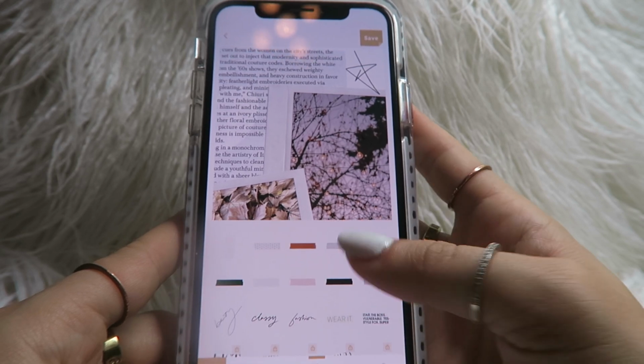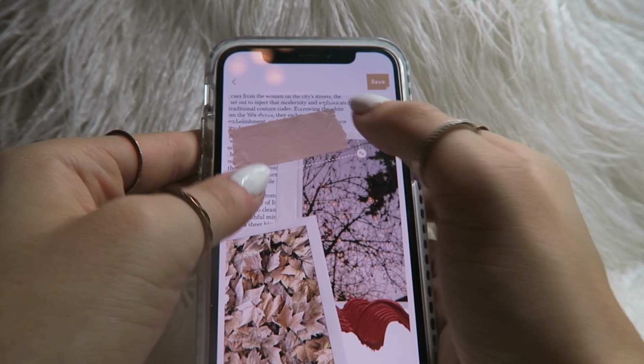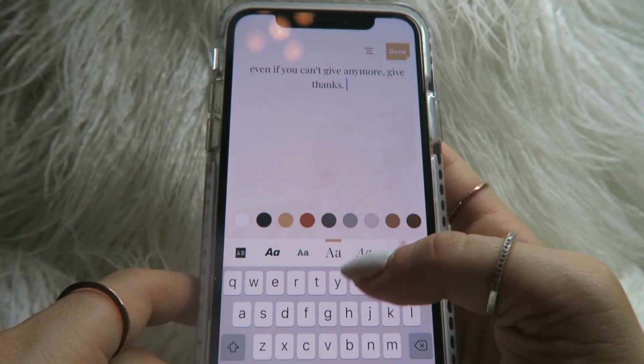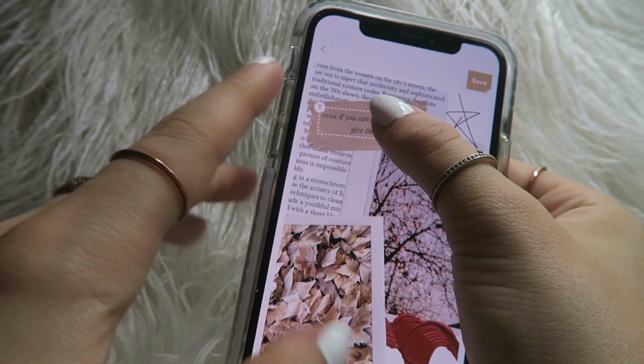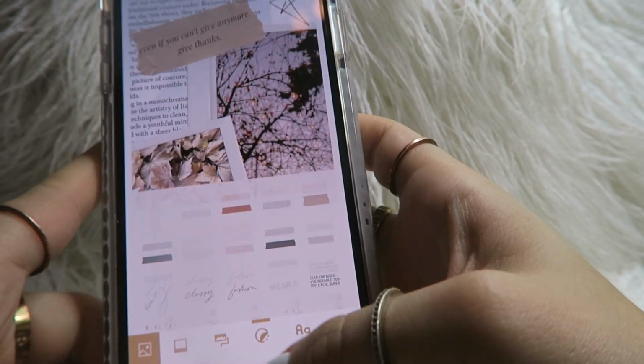I'm gonna probably use this as a background to write a quote on. Cute! Okay, and then we'll write our quote. Oh, I like this font. Or do I like this font? I like this one. Perfect. Okay, great. That's freaking cute. Oh my god, this is not what I expected to happen.